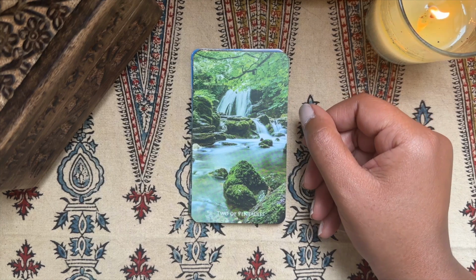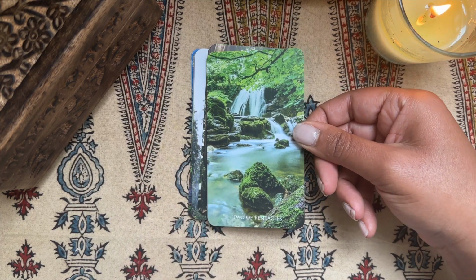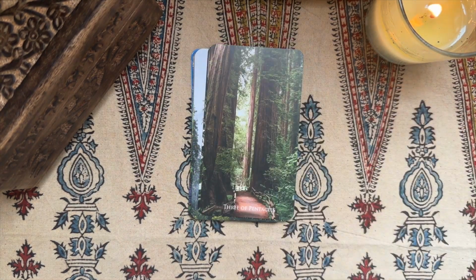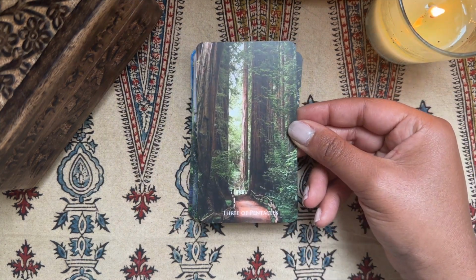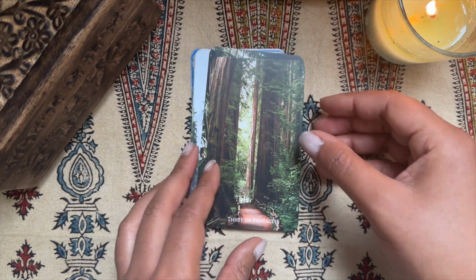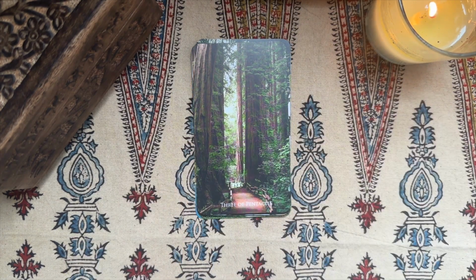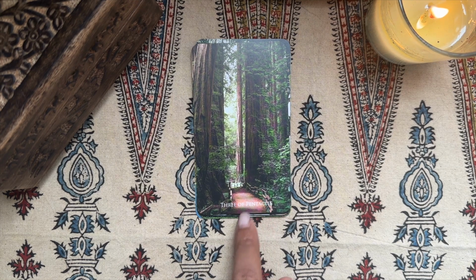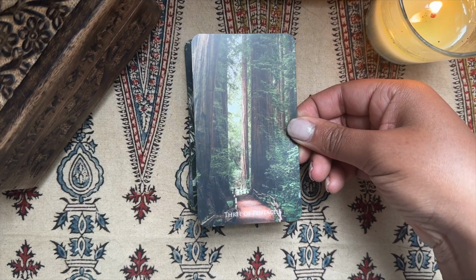So you have your Two of Pentacles giving us some balance here with the waterfalls kind of drifting into the stream. So it's almost a leveling out of energies there. Three of Pentacles. With me, with Three of Pentacles, oops, it's slippy. I tend to see it as a collaboration, a collaborative card, an industrious card, and in this sense, I'm getting more industriousness. Just the man-made path through the forest speaks to me in that regard.